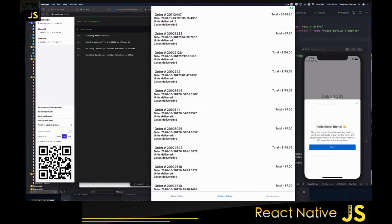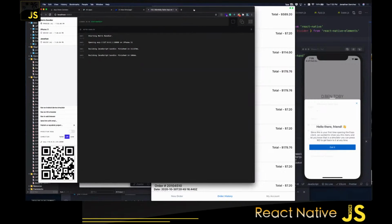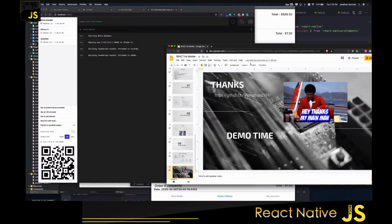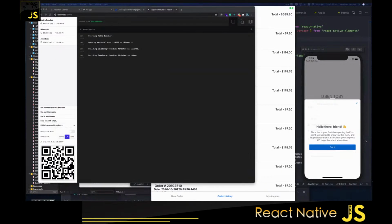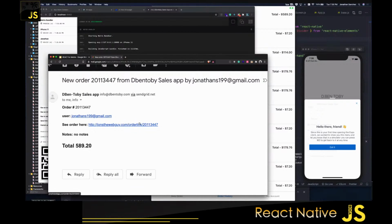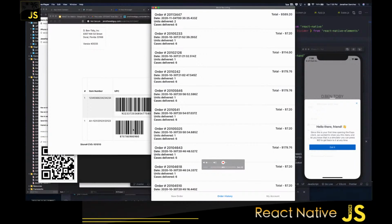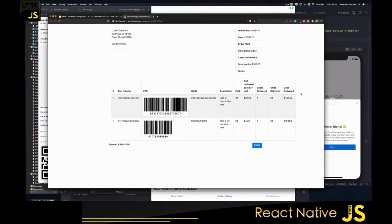But the cool thing is that I have the API connecting into SendGrid so that it sends the order link through there. So let me just pull up how that looks real quick. There we go. Okay. So we get all this good stuff, and you get the link, and voila, this is the order that we created.